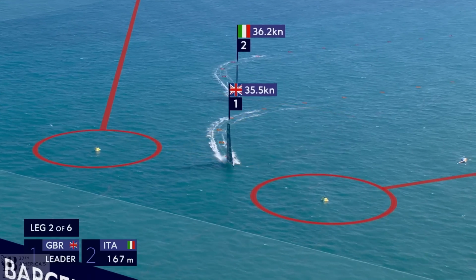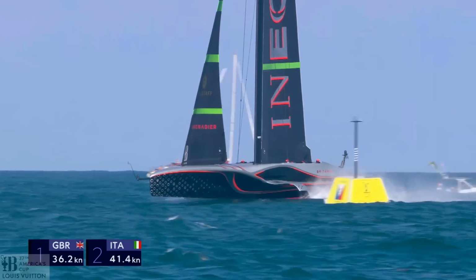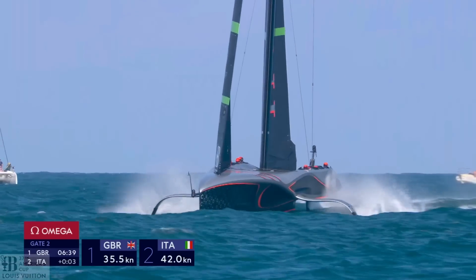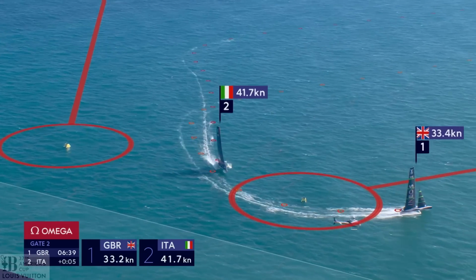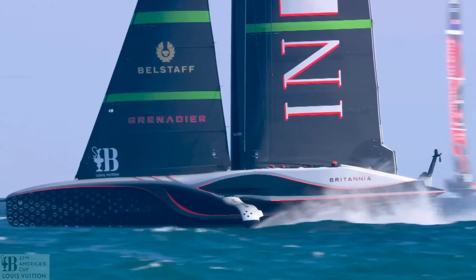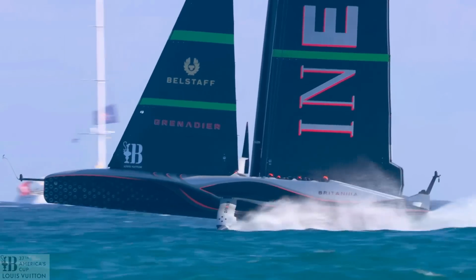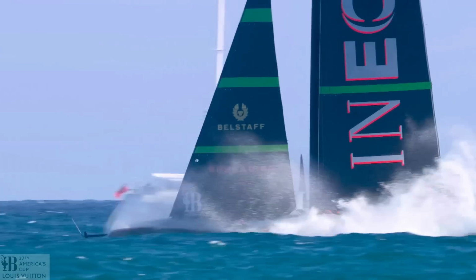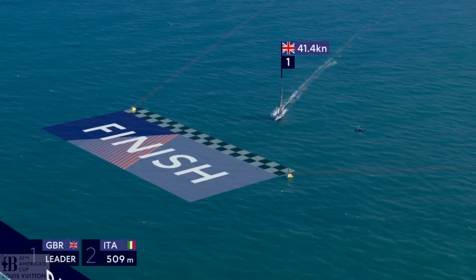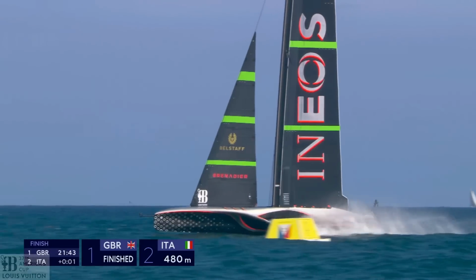By the top gate, this was a close match with just 8 seconds between them. By the bottom, it was the same. But on the second lap, the British started to pull their lead out to 29 seconds. And by the finish, the distance hadn't really changed, and the British took a win. Ineos Britannia had secured their position in the next stage of the Challengers Selection Series in their race against the Swiss earlier in the day. But this was still a very big win for them. Not only was this a further boost to their confidence, but it was also the first time anyone had beaten the Italians.